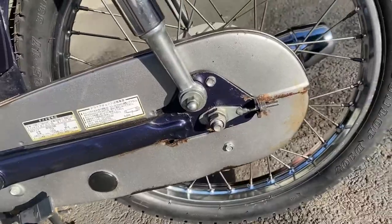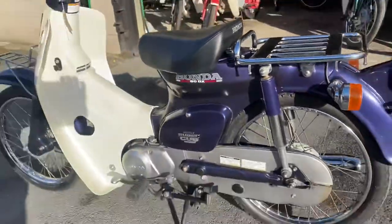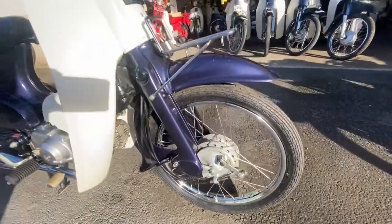Tiny bit of corrosion on the chain guard there, as you can see. It's a wee mark on the seat. But yeah, gorgeousness. And here's the right hand side. Oops. Front rack.